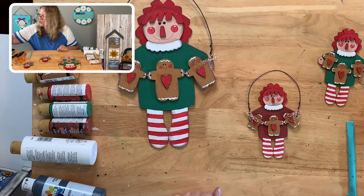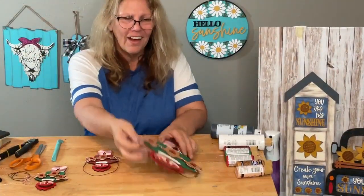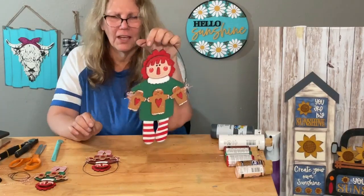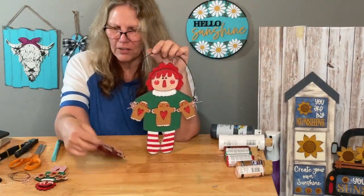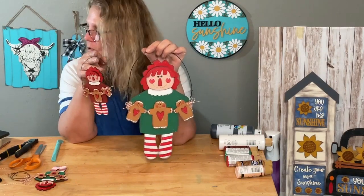Let me put you up to myself. There we go. I know. Look at these. Look how cute. So you can hang this immediately because I did use the hot glue. And then this is going to go onto a Christmas tree. And I'll glue the other one.